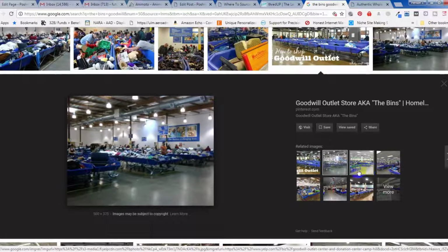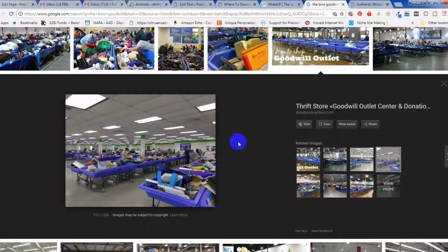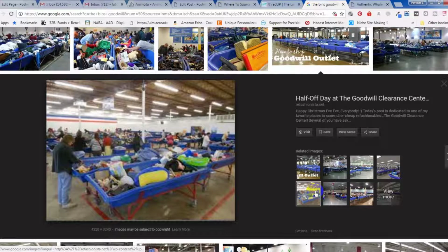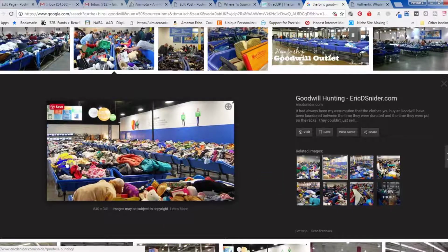And so pretty much the clothing bins go by the pound. Whatever you fit into a shopping cart that they provide, minus the tare weight, is what you're going to pay. So I think it's like $1.50 a pound for clothes. And you guys can find some pretty good gems in these bins. As you can see, look at all the clothing. And this is definitely crazy, but it does look like this.